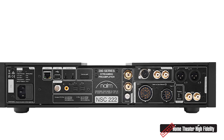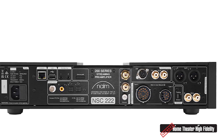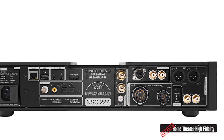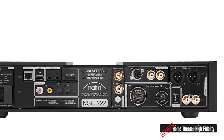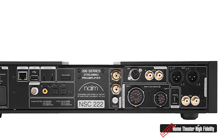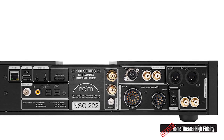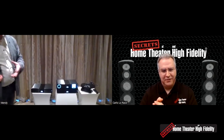So with this, we've now gone to a balanced XLR output. Now we're compatible with other components out there, and other components are compatible with us. Do you have both RCA and XLR, or strictly XLR? We do have RCA outputs. We have XLRs, but we also kept the proprietary Naim DIN system as well. Oh, really? You still have the DIN connectors? Yes, so again, we have those advantages. That's really exciting.